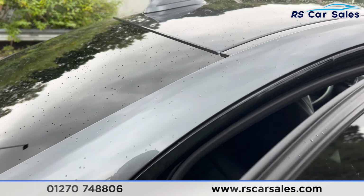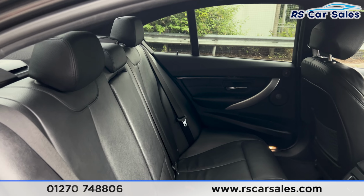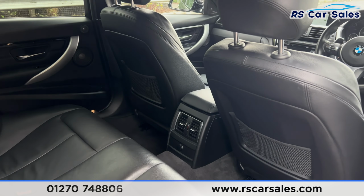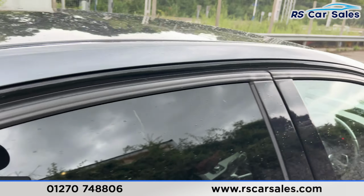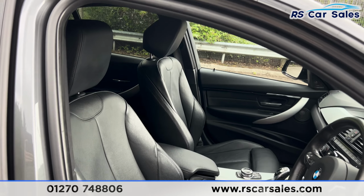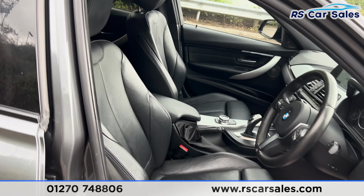and then taking a look at the interior. So inside of the back first, you find we have the full leather interior, the foldable armrest, we have the fixed ISO points, we have the vents down there for the rear passengers. Electric windows on the doors. We also have the same full leather interior for the front. Both front seats are heated, and there is a look at them.